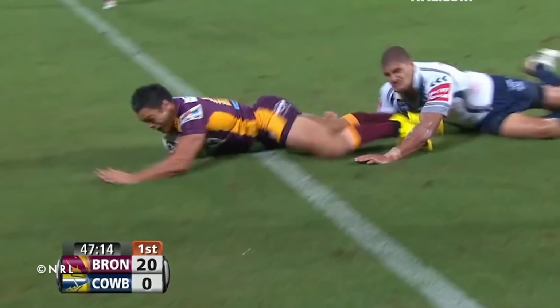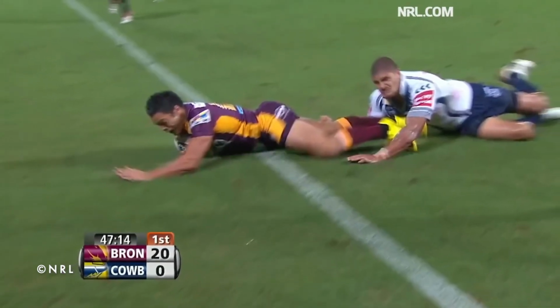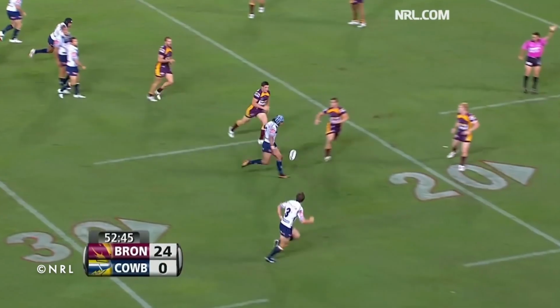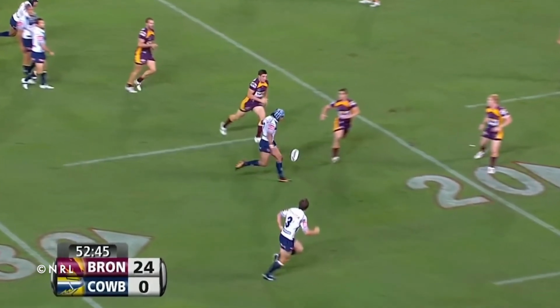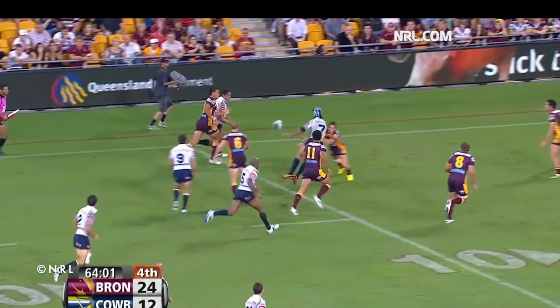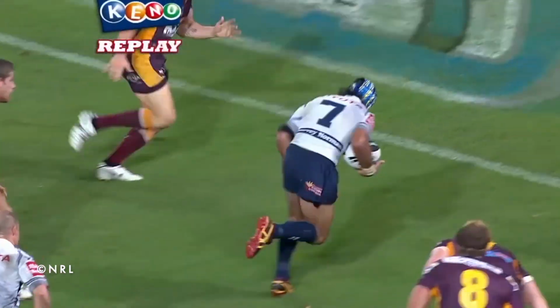They would score first in the second half through Alex Glenn to increase their lead to 24 points. The Cowboys would miraculously come back, thanks to a sensational performance from Johnathan Thurston, as he would set up all the tries, except for the one where he scored himself to tie the game.